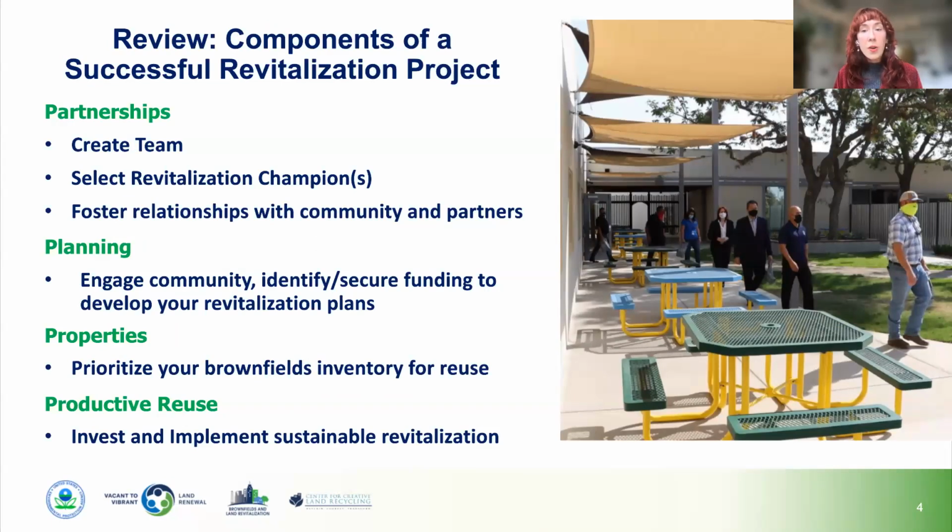During our last webinar, webinar 2, we spoke about the 4 Ps that make a successful land reuse project, including partnerships, planning, properties, and productive reuse. I want to remind you all that CCLR and EPA are your partners throughout each of these steps, and we have programs and tools to assist you in achieving success in your communities. A reminder to check out webinar 2 if you missed it, and you can hear a lot more about each of these components. Today we'll be exploring examples of the ways that interim success happens in each of these categories. Interim successes can include achievements from completing a brownfields inventory and gaining local board approval, gaining property access, completing a phase 1 or 2, establishing a funding source, all the way to actual groundbreaking and starting the development for your reuse.